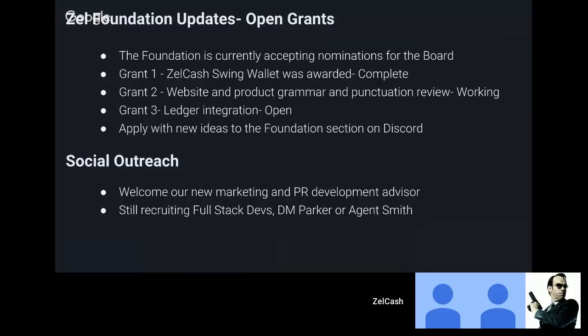And as always, please apply any of your wants, wishes to the Foundation section on Discord so that we can take them and build a proposal to send out for third-party developers to submit proposals for these grants.